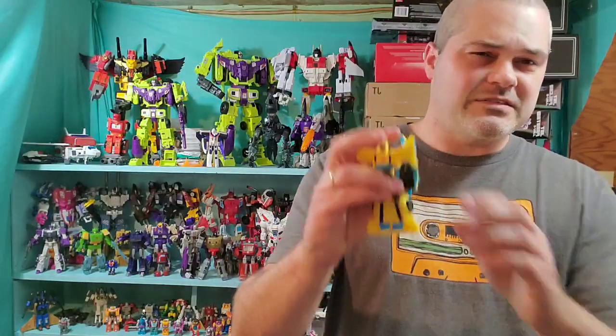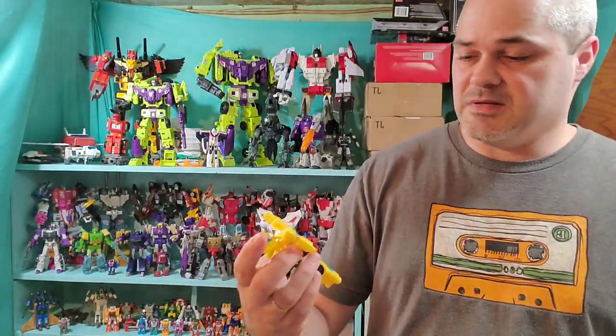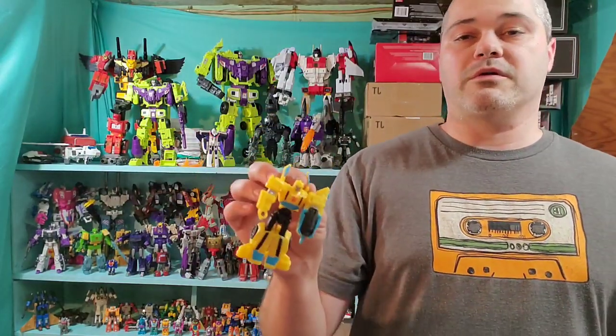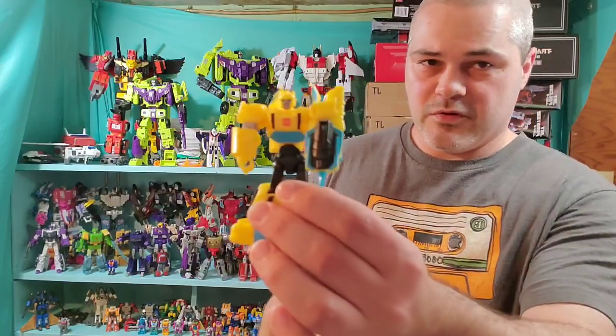So we're going to take this figure today. We're going to look at Cyberverse. I think it's Legion class. I've had this figure for a while and been meaning to do this series, I've just been really busy. But it's going to be Transformers Cyberverse Bumblebee, and this is the attack mode. These are the little ones, I think they're like $7 or $8. I got this guy on clearance at Walmart after Christmas for like $4. So he's the one we're going to review. I'm going to do a quick little review on my table, and then we're going to talk about the figure, and then we're going to shoot back to this angle and talk about the voting and everything.